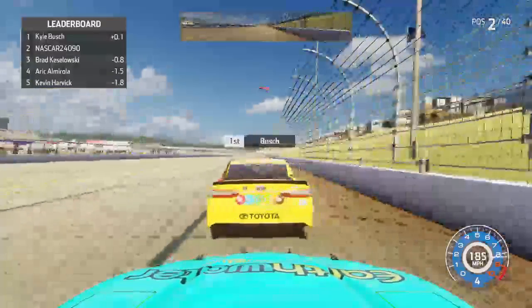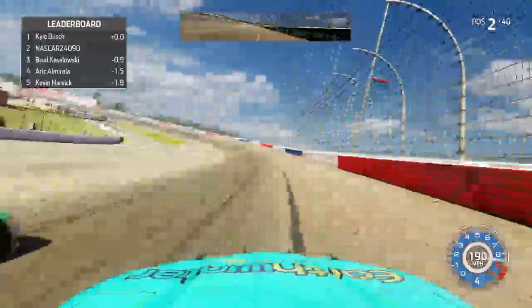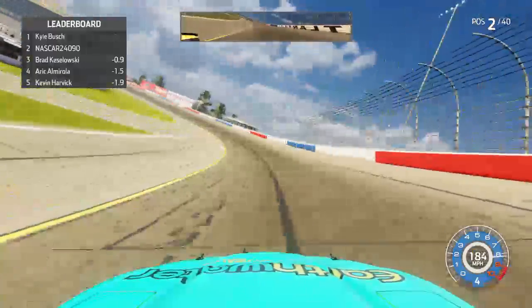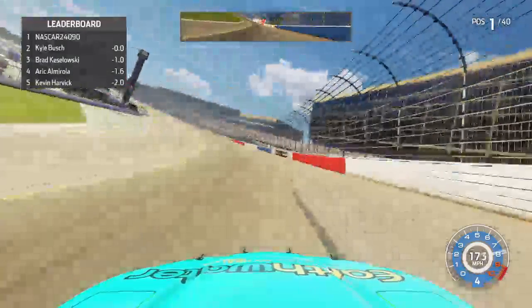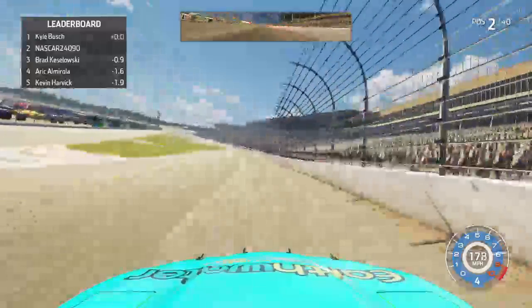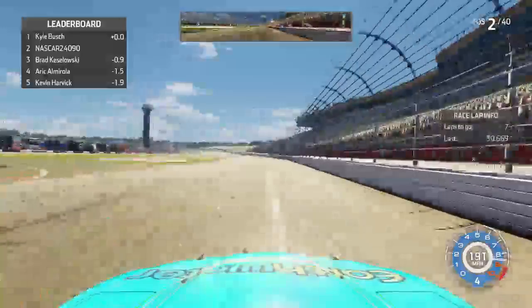Busch comes up, and immediately I go to the top because I know he'll block. Gonna dive it in. Gonna give it everything I've got. He's coming back. Good run off the corner. Where the heck is he? We're side by side. He beats me to the line.